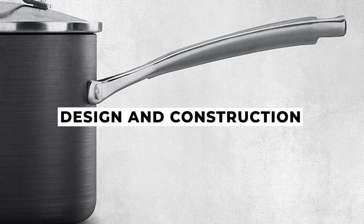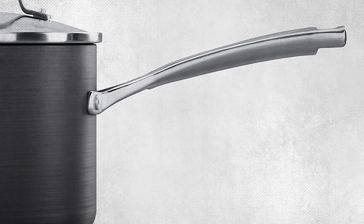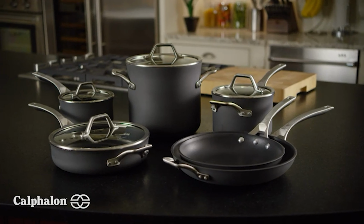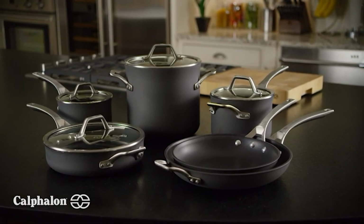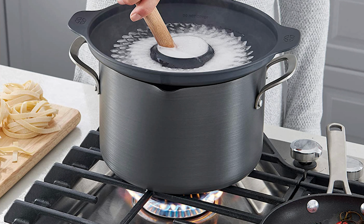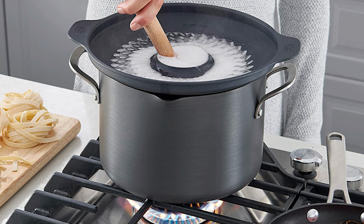Design and construction. Both of these brands are designed ergonomically so they are user-friendly and convenient. If you're looking for an elegant look, then Calphalon is the one for you, as it has the black coat finish, while Circulon has a more tulip shape and comes in dark gray color, which can upgrade the look of your kitchen. Both these brands are constructed from hard anodized aluminum, which is highly durable and also gives even distribution of heat.